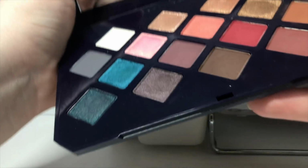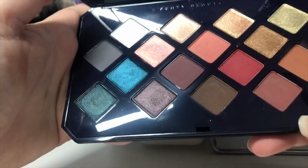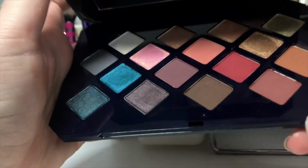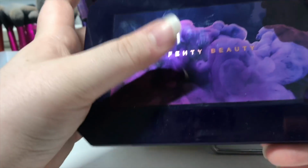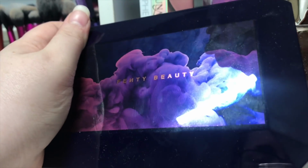Yeah, I really, really recommend this one if you are a neutral person, you love gold shimmers, and you want a pop of blue. In terms of the name Moroccan Spice, do I think the name fits the palette? Not at all. I don't understand why it's called that. You know, you have the purple on the front. I don't really get it, but her packaging is amazing, her formula is amazing, and I'm really happy that I picked this one up.